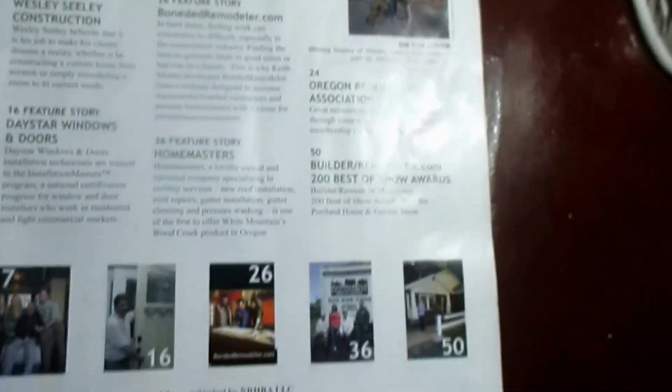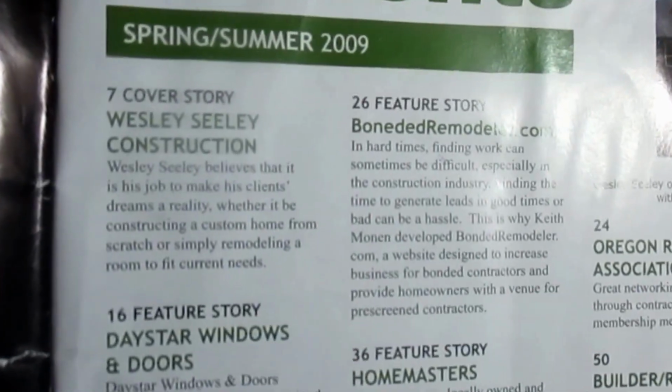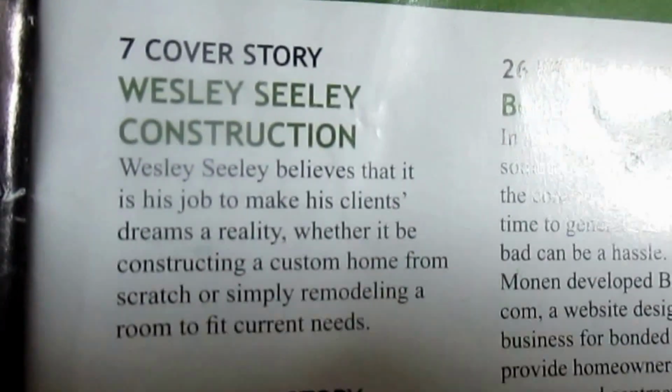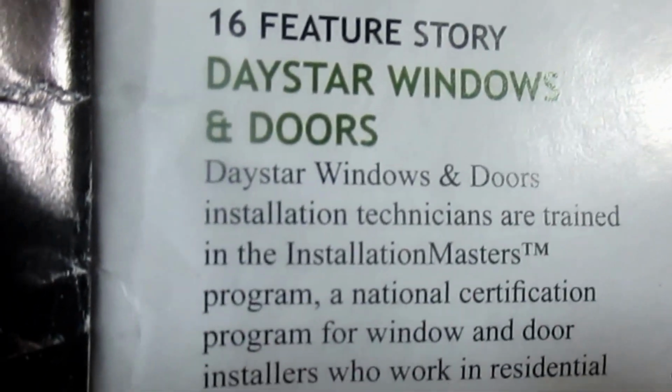Okay, this is the contents page. On the contents page, we lay out the feature articles that are pointed out. For instance, Wesley Seeley Construction here, and that says 7, which would match that photo right here. These photos here match the feature articles. Number 16, feature story, Daystar Windows, and so that would be right there, that picture of him.